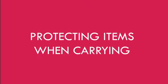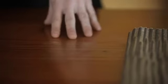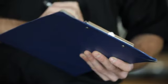Protecting items when carrying. It is vitally important to make sure your client's items are protected when being transported. This will mean that you need to be aware of any damage that could occur to the client's furniture, including scratching. Before moving any item, inspect it for any pre-existing scratches or marks. Make sure you note these on your paperwork.